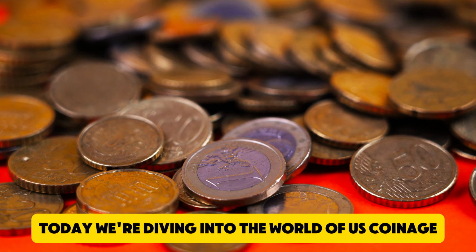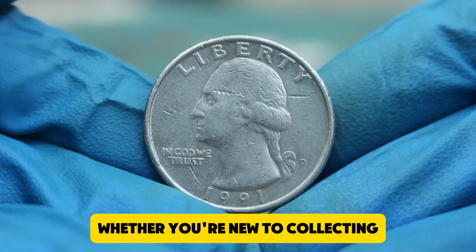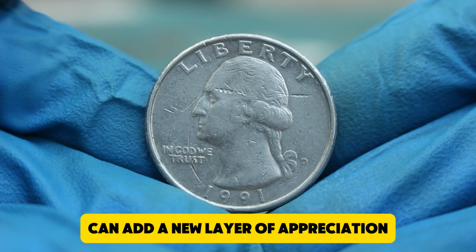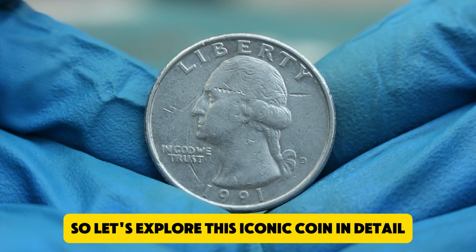Today we're diving into the world of U.S. coinage with a special focus on the quarter dollar with the D mint mark. Whether you're new to collecting or a seasoned enthusiast, understanding the history, design, and value of this coin can add a new layer of appreciation for its role in American currency. So let's explore this iconic coin in detail, from its historical context to its current market value.